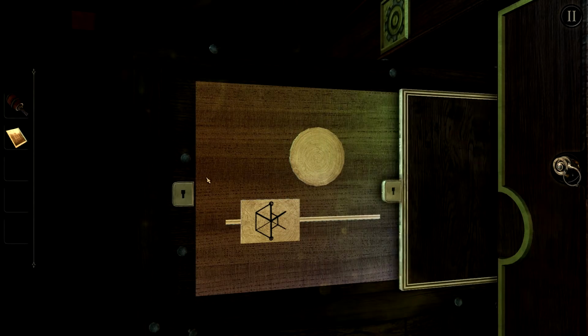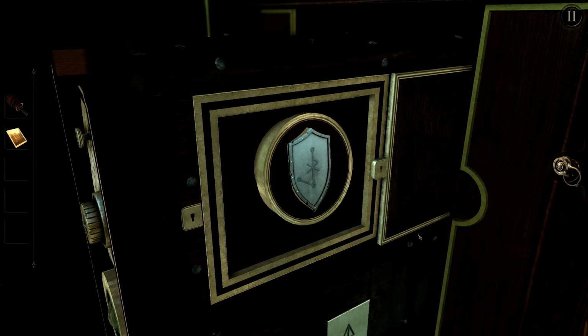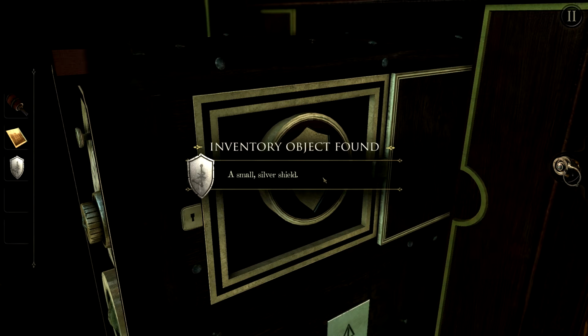So now what we want to do is go around to this side of the box and use the small key we found, rotate it in a counterclockwise manner, put on the eyepiece, rotate this cylinder to get the top end of the null symbol, and then shift this block this way. And then we can align both these pieces by shifting the camera in this direction to get... No, I didn't want to back out. To get the full null symbol. No, shifted it too far. Like so. And then once you do that, you are going to get your hands on a small silver shield.